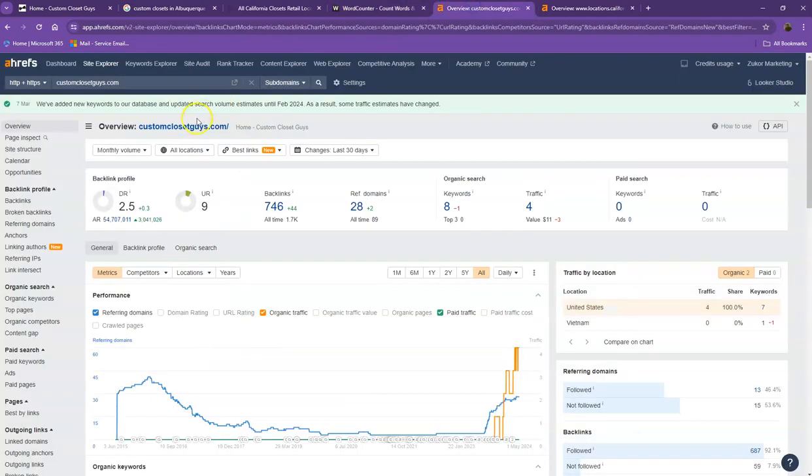Let's go ahead and move on to the numbers. So we have here Ahrefs, one of the paid tools that we're using for us to have some more information on the back end of your website.